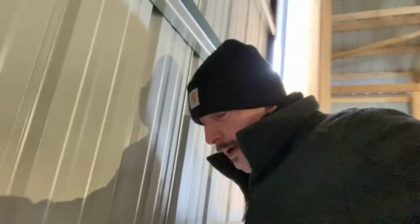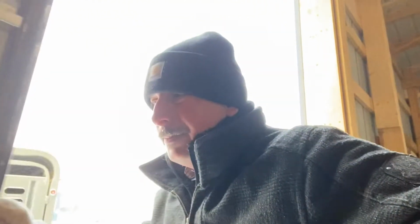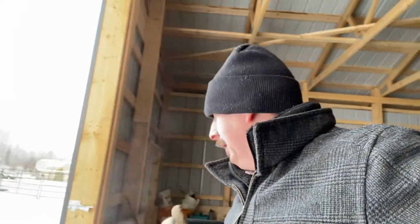Okay, sheep are in the barn, in the pen. I got the trailer hooked onto the back of the truck. We'll get backed up and into here. I'm not going to load them in the trailer yet because Artie's probably not leaving Fort St. John until 1 o'clock, he figures. But I want to get the trailer backed in and ready.